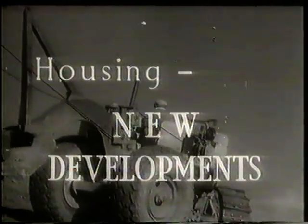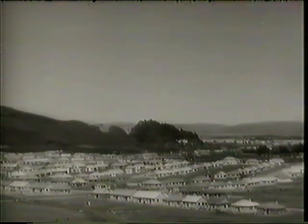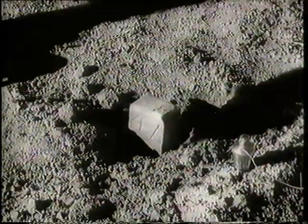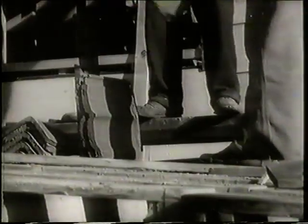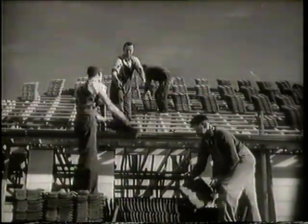Every week sees more sections plotted and surveyed. To date, 2,000 homes have been built, and as the pegs go down on one more site, the tiles go up on one more roof. Earth moving, surveying and building are all being done simultaneously.